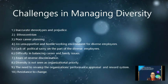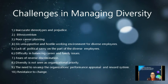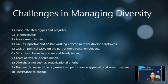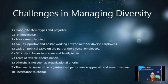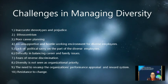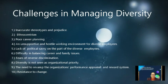Diversity is not seen as an organizational priority. This is a subtle resistance wherein employees complain about the time, energy, and resources devoted to diversity. The need to revamp the organization's performance appraisal and reward system, so that success will be based on merit and not prejudices of superiors. And number 10, resistance to change. People resist change for many reasons.